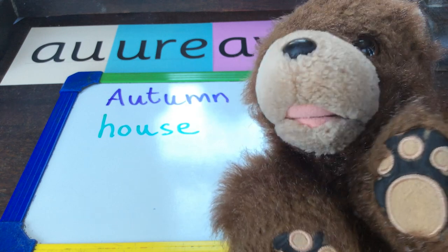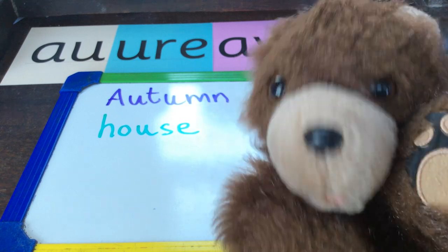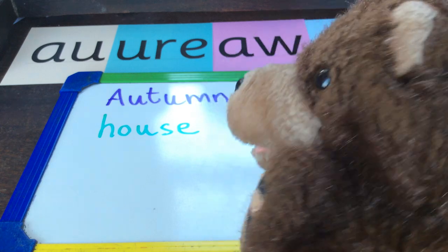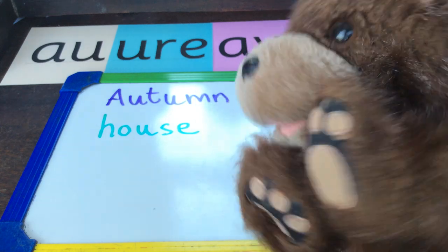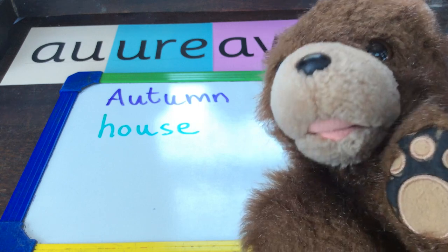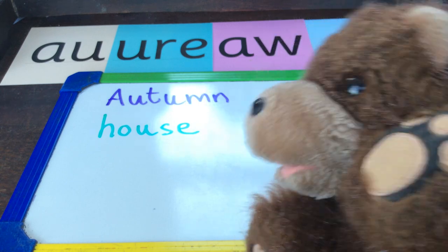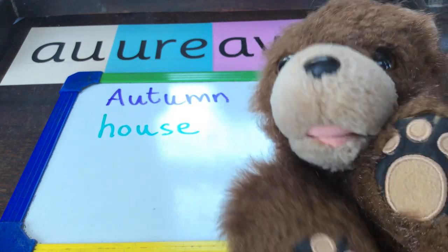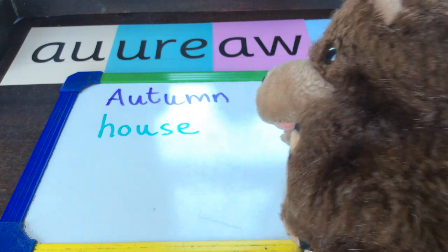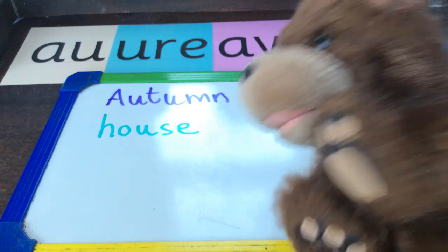For our final job today, we are going to write a sentence and then go through it together. So I've added two words just onto the whiteboard just to help you out, because those two words are in our sentence and I don't think they're particularly easy words to spell. So I thought rather than struggling with the spelling on those ones, you could just be concentrating on everything else. So that's the word autumn and that's the word house.